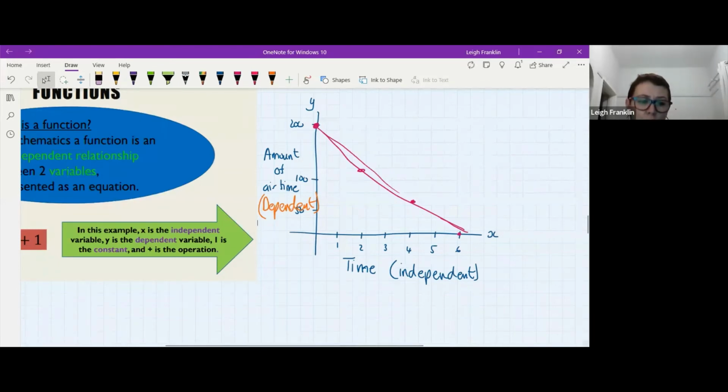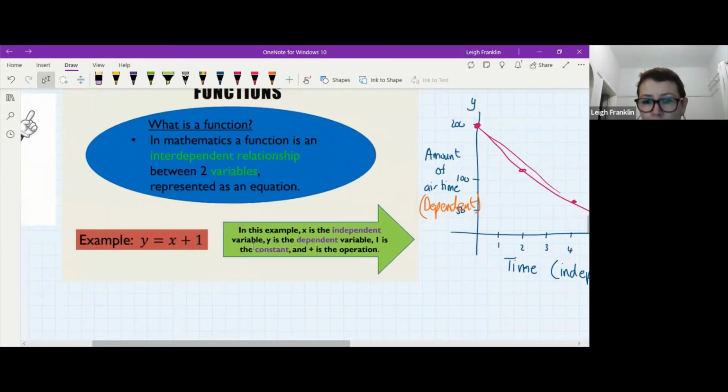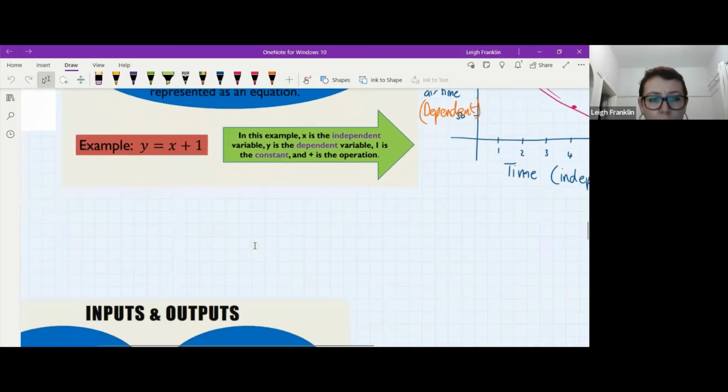Okay, and 99.9% of the time, we put the independent variable on the x-axis, and the one that depends on the other one would go on the y-axis. Okay, does that answer your question? Yes, ma'am. Okay, all right.